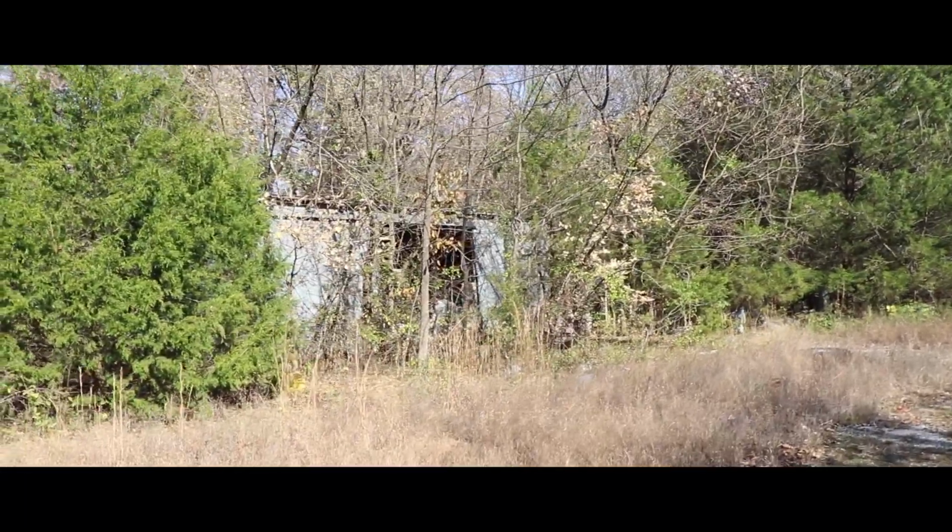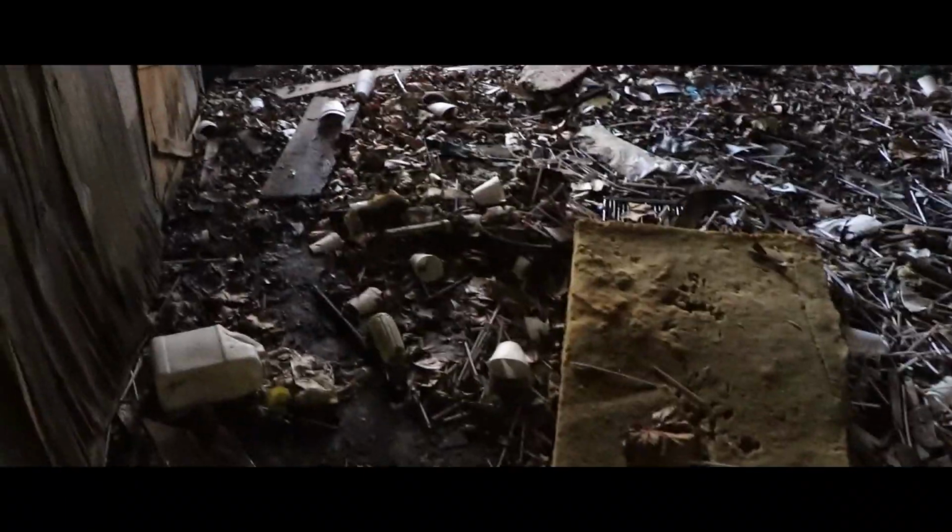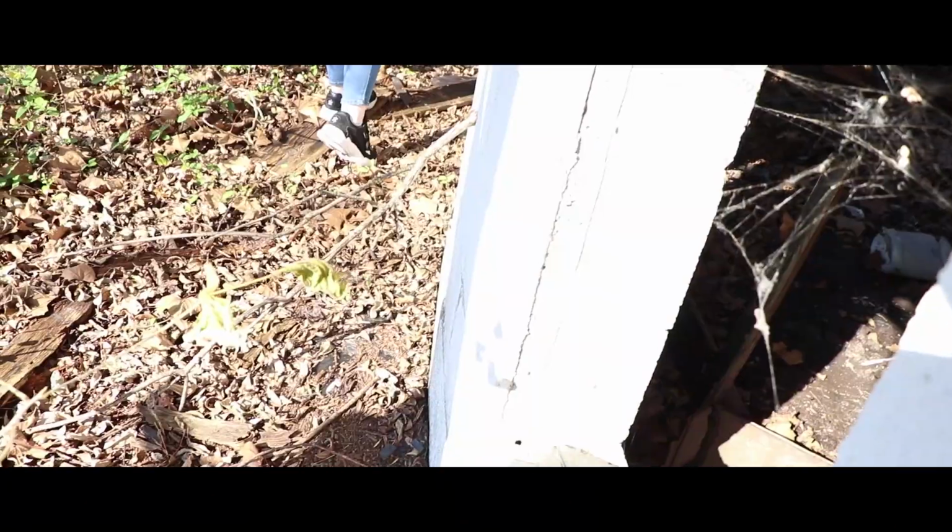Someone could be living in there. They can't see us! Wait, there! Film strip. Oh my gosh, there's more film right there. It's super scary. That's the window. There's a hatch. Is there a ladder?